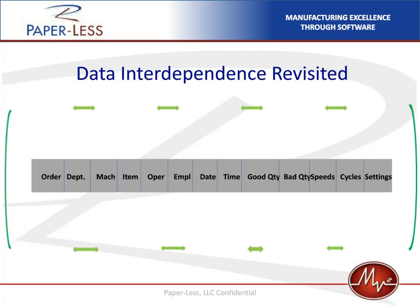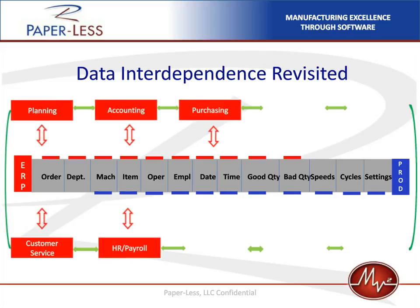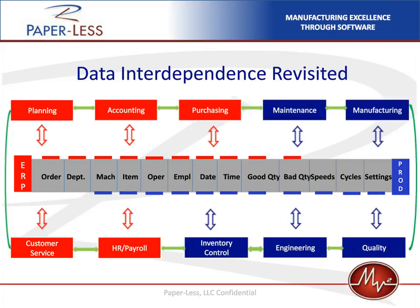Now, revisiting our data interdependence. We still have ERP and production needing different data points, a lot of the same data points. But now with an integrated database using an MES, all of the functional areas get the same data. So it's not only integrated to the process, but integrated across functional areas, so that by seeing the same data, we can manage our businesses using good, uncorrupted information, and we can be confident that what we're seeing is what's actually happening out on the shop floor. So this very important element is addressed well in an integrated MES.